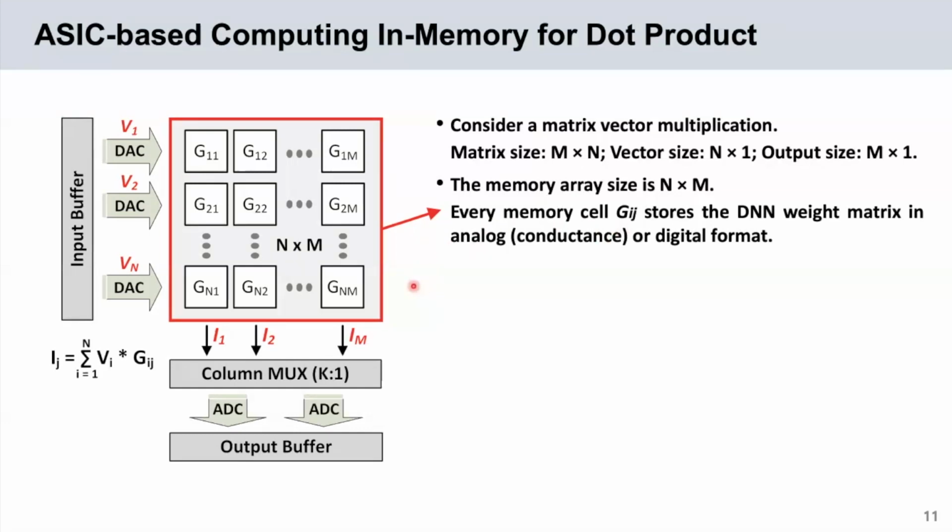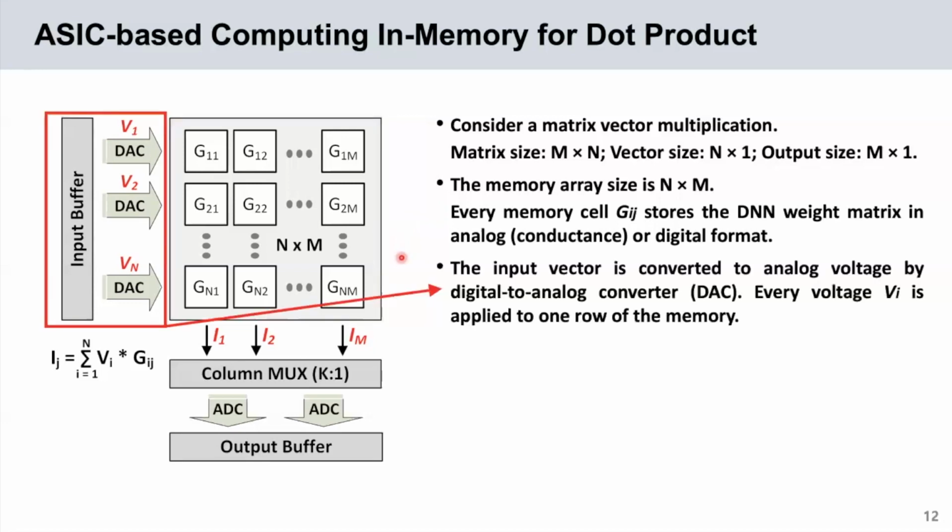It will store the DNN weight matrix in analog conductance, or sometimes in digital format, but storing in analog conductance is more common for massive parallelism, because DNN computation can tolerate some error. So even though you do this in the analog domain, you can still achieve good results, for most cases. In addition to storing the weight matrix, the input vector will be converted to analog voltage by a digital to analog converter.